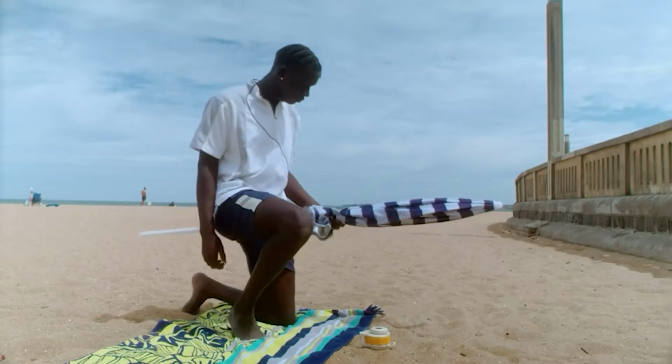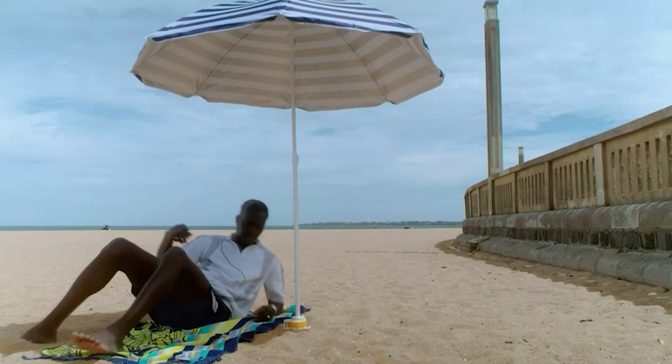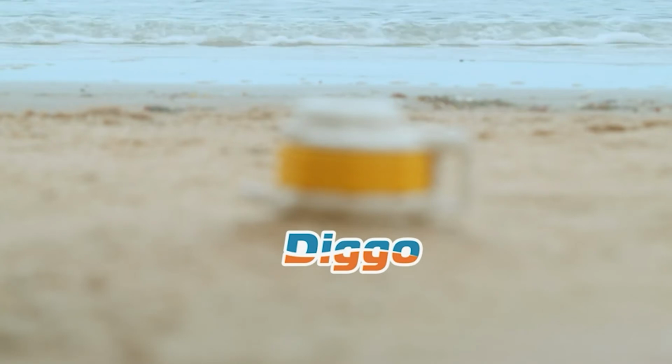With this important beach item, you can keep your hands free and your closest buddy close by. Enjoy the beach without any fear of losing your valuables with the help of this beach lock.